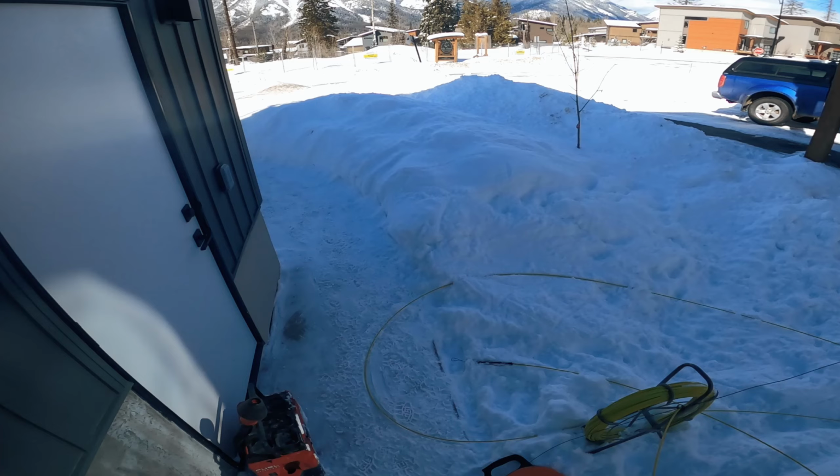Oh, I'm stuck again. I want the air coming out. What are we stuck on? Yeah, that's a lot of air. That's full air. Okay, this is progress though. This is progress. I was about to give up on this one.